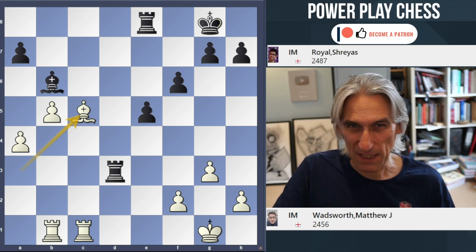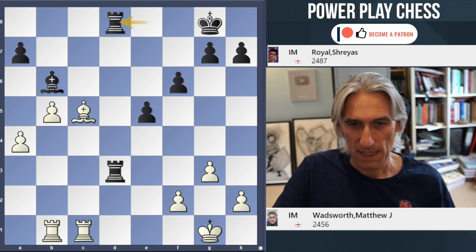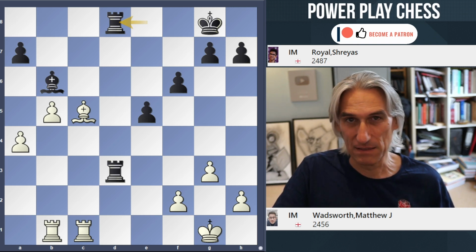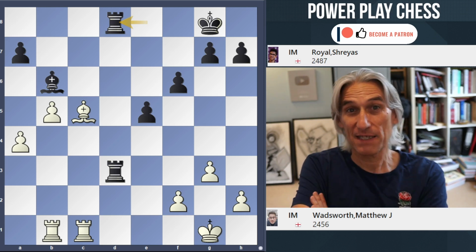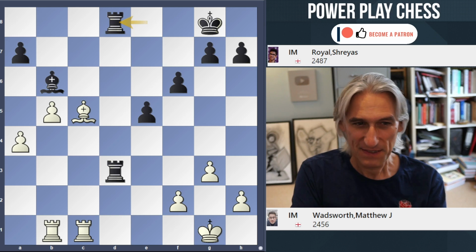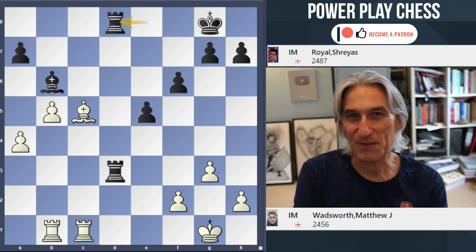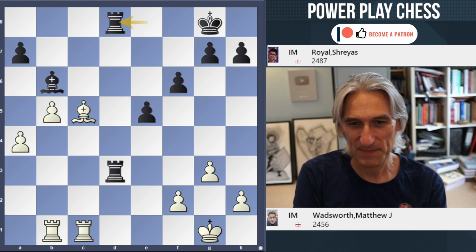But Shreyas was a little bit careless here. He played rook d8. And Matthew came up with an excellent idea here. Well, not an idea. Basically, this is a white to play and win position. Can you calculate this out? White is winning this position. How, basically? That's the question.